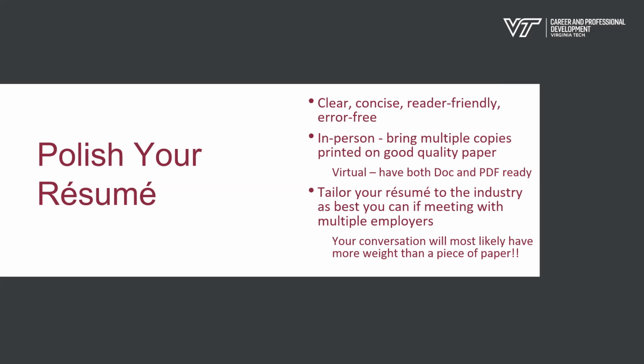Anecdote. This did not happen at Virginia Tech. This happened at another university where I was attending one of the in-person career fairs. And I happened to see a student walk up to an employer booth, and the student laid down their resume, didn't say a word, and walked away. And that is the exact opposite of how we want any student to feel in this situation. Again, your conversation's much more likely to have more weight than a piece of paper.